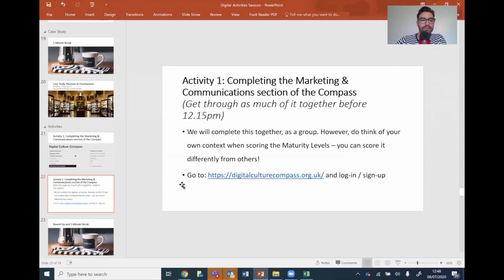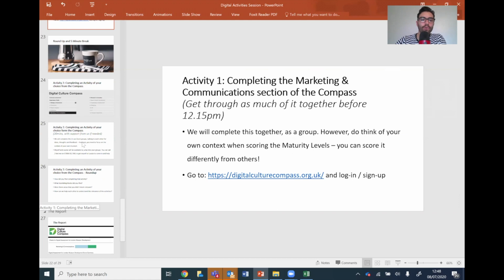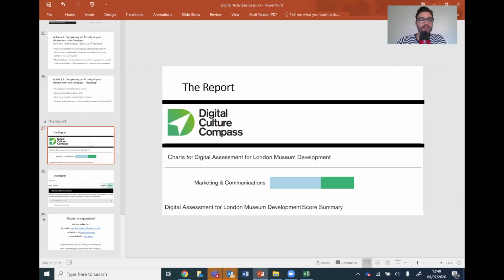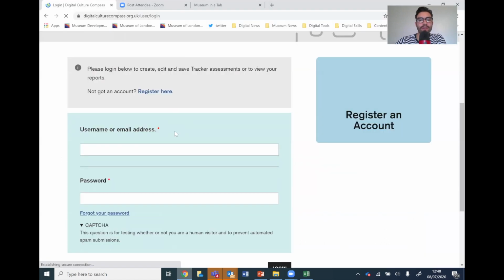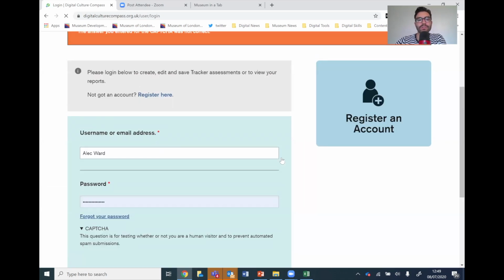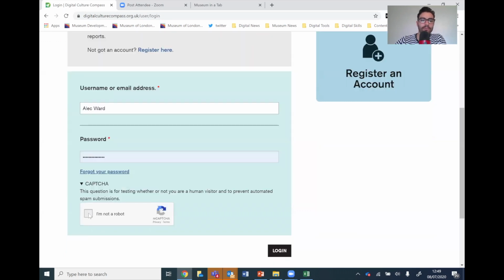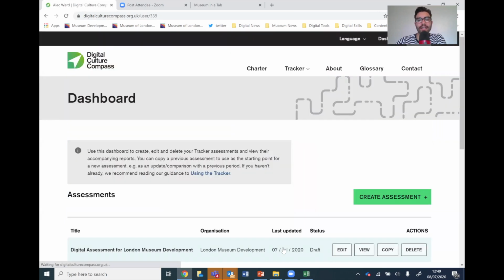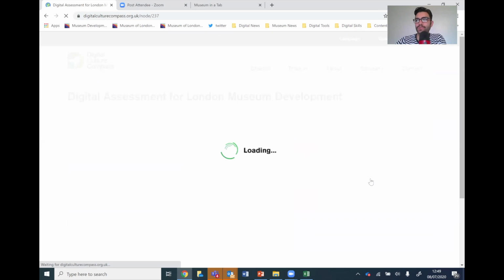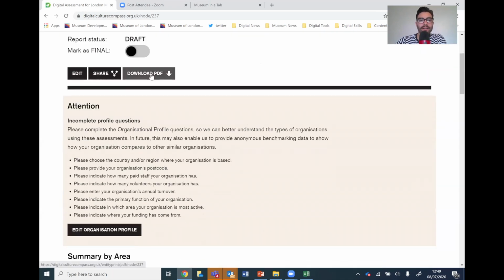So once you've completed the compass, or completed a section of the compass, you then get a report. And this report will either stay on the platform itself, or the reports will stay on the dashboard that you've got, or you can export them as PDFs, and you can also export the data as Excels. So there you can see download as PDF, and you can share it through email and that sort of stuff.